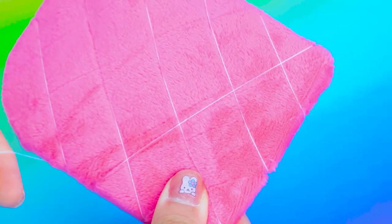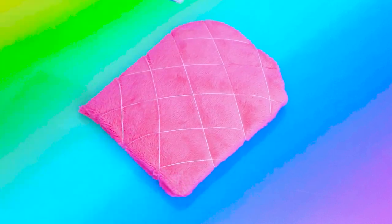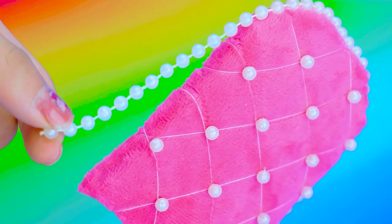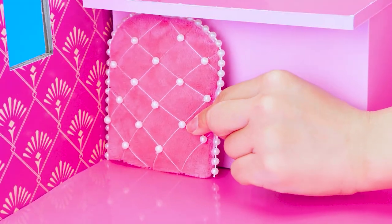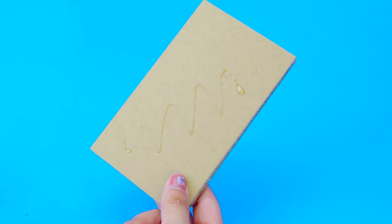The dome shape. Choosing silver beads to decor. Using pearl strip to border outside. Now for the main bed. I will use cardboard and pink paper to make the bed base.